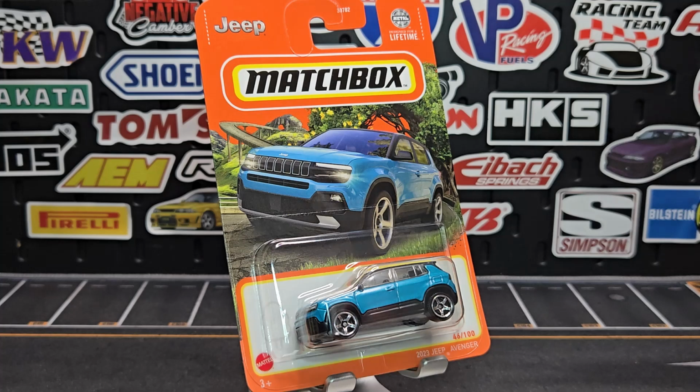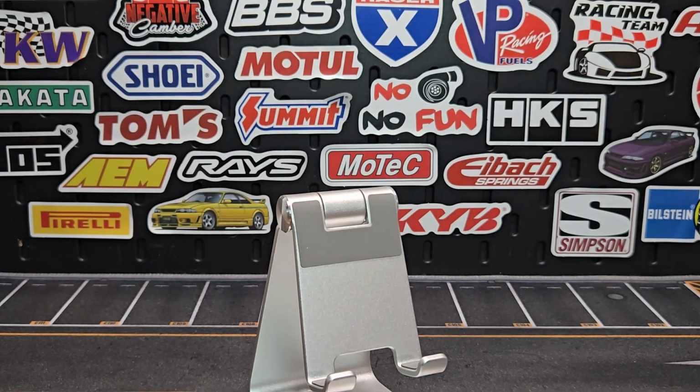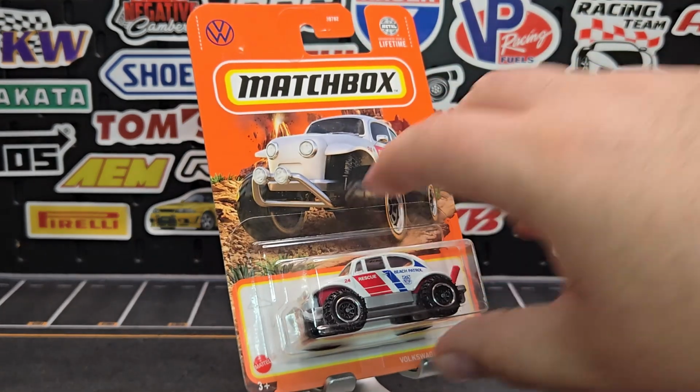Next one up after that, the newest color for the 2023 Jeep Avenger. This one happens to be number 46 of 100. New casting last year, debuted in yellow. Now in kind of a turquoise kind of color, which looks good. Apparently that Jeep sells relatively well in Europe as well.